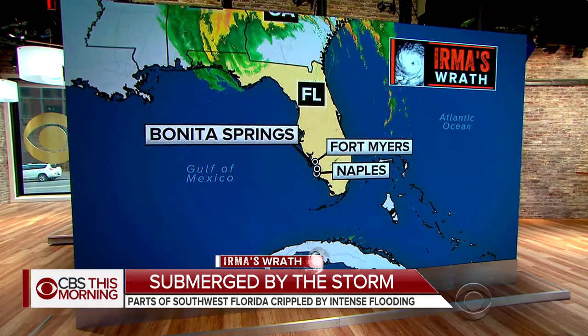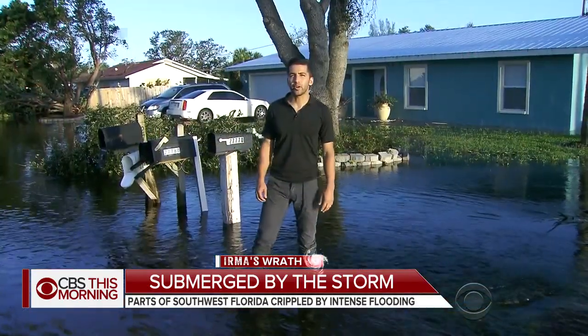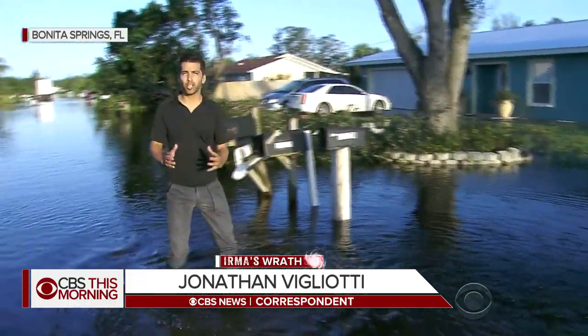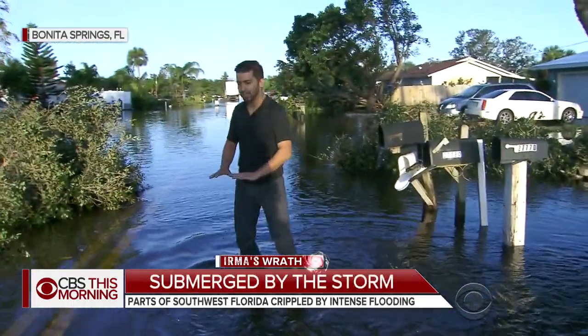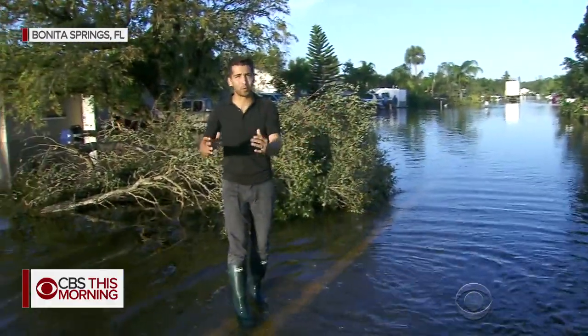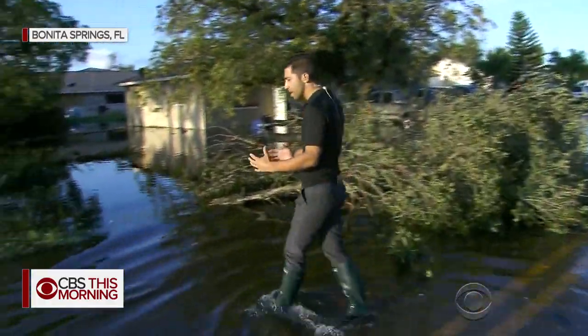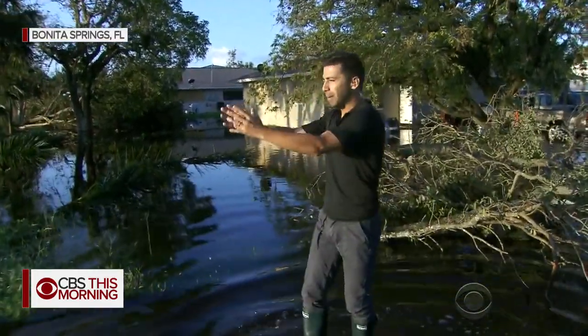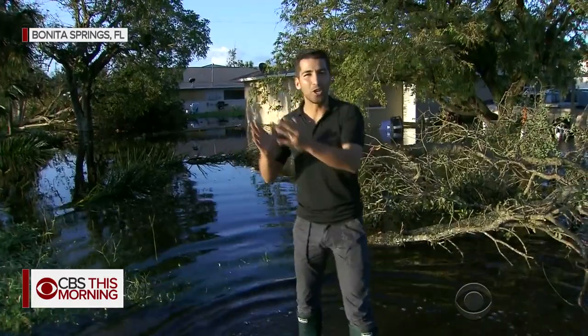Jonathan, good morning. Good morning. Many people are returning to scenes like this, homes that look like islands. We're on a street right now where the water is actually starting to recede, and we're seeing people wade their way back to their homes. We've also seen people driving through this water. But yesterday, the water was so deep, up to my waist, that we watched as people lined up here on the streets with kayaks and canoes to paddle their way back home.